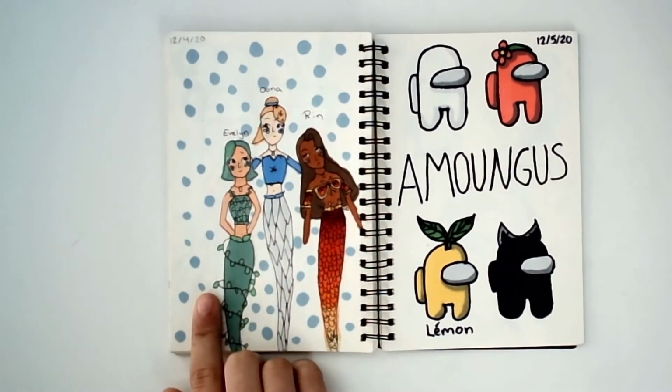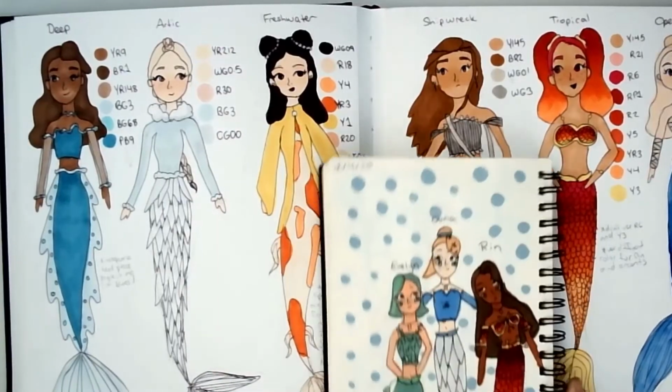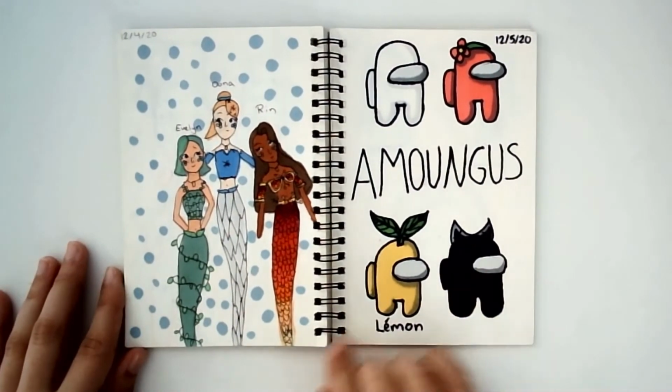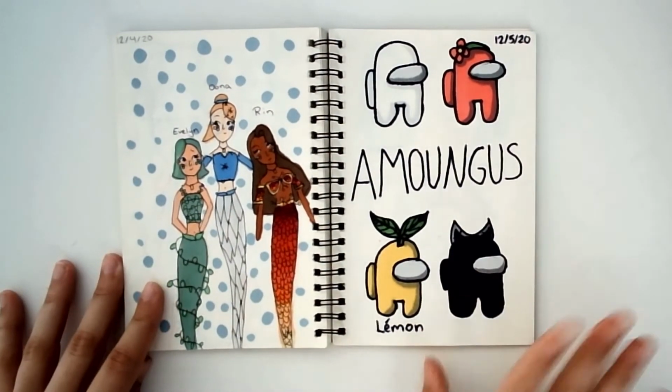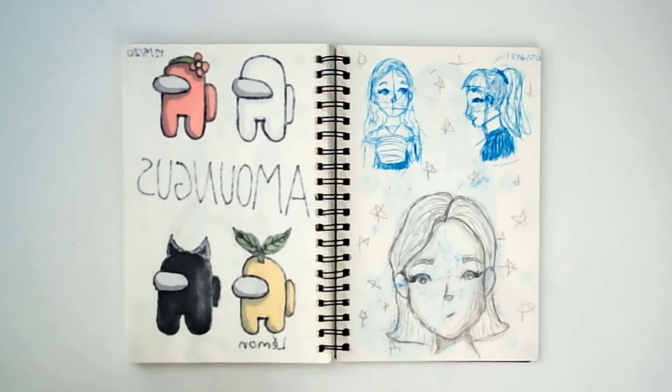Oh, her name is still Evelyn. Okay, well, Rin, Una, and Evelyn. Do you see the comparison now? And my brother was really into Among Us, and he suggested I draw a few characters, and that's what I did. And here I didn't draw anything just because it bled through so bad.